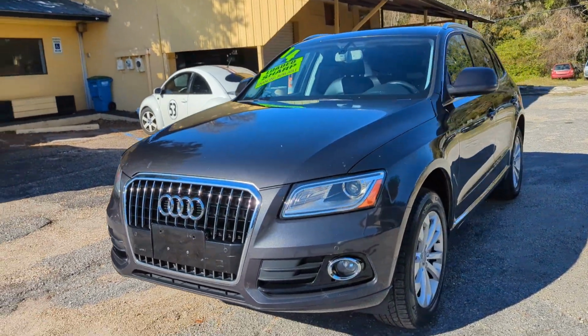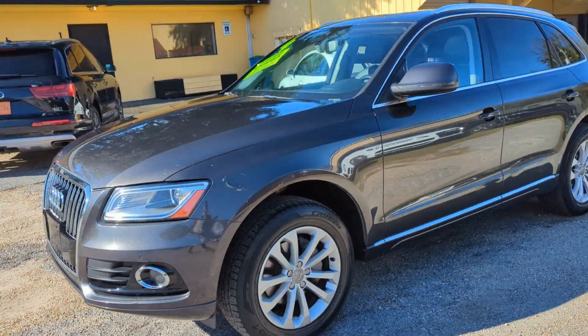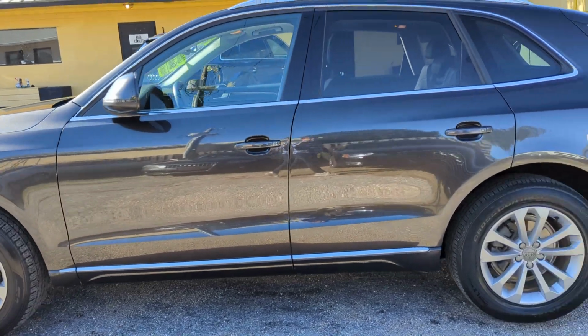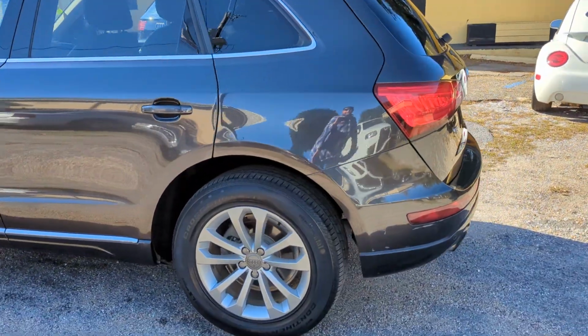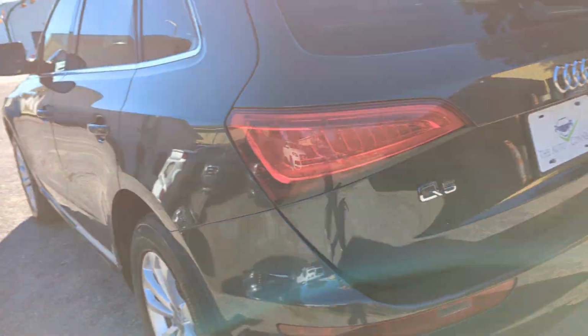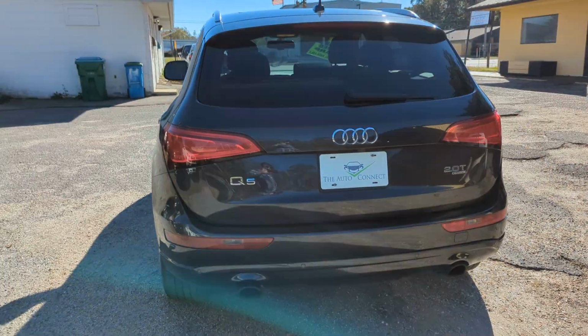We have a 2014 Audi Q5 Premium Plus, the 2.0 turbo engine, 108,000 miles, just serviced. Do a quick walk around video here, point out here in the rear bumper you got a little scratch right there by the light. Thing drives great.